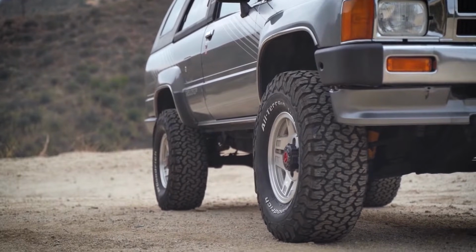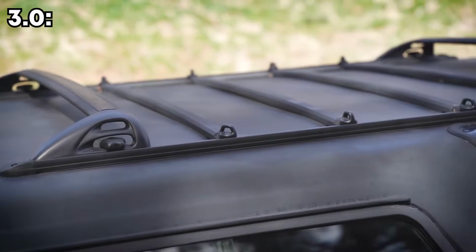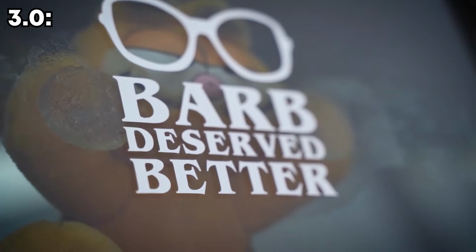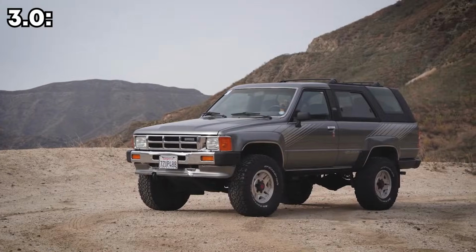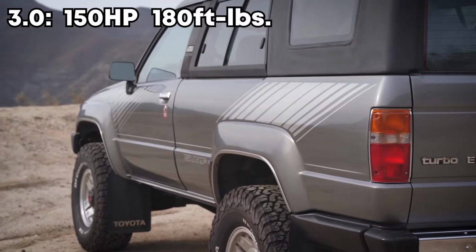But during these years, they also added the 3.0. You might be thinking, okay, 3.0, that's the biggest displacement. This must be the one that's worth the most. No, it's called the 3-point slow for a reason, and it also has some problems, which I will talk about later in the video. But this engine made 150 horsepower and 180 foot-pounds of torque.